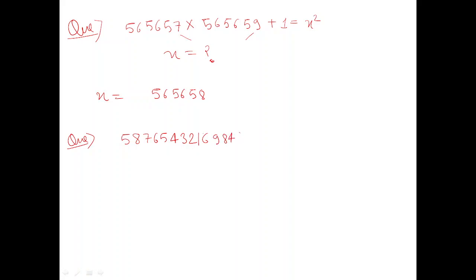5, 8, 7, 6, 5, 4, 3, 2, 1, 6, 9, 8, 4 multiply by 5, 8, 7, 6, 5, 4, 3, 2, 1, 6, 9, 8, 6, plus 1 equal x square. And what is the value of x?